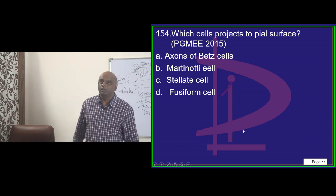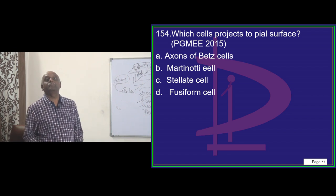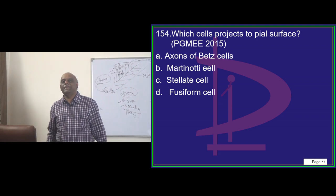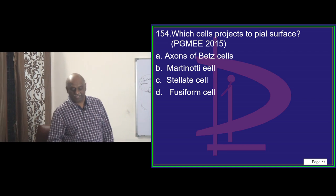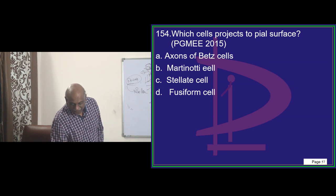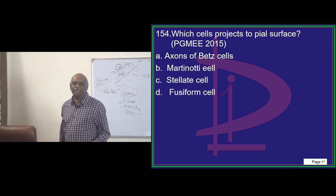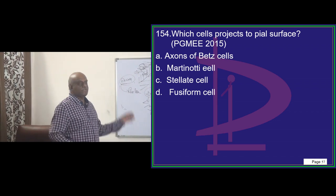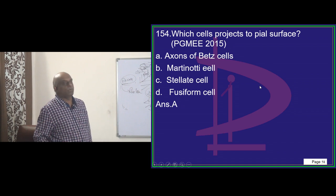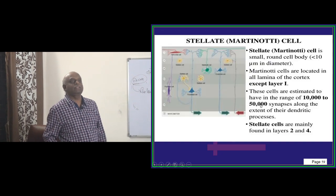Now doctor, what cells project to the pial surface is the examiner's question. First, how many types of cells are there in the cerebral cortex? What is the histology of the cerebral cortex? That is what the examiner's question bank is having in the server. You have to hack the server of the examiner, right? Now, you have Betz cells, Martinotti cells, stellate cells, etc. Betz cells are the ones which leave the cortex and reach the pial surface.